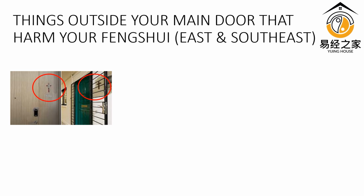Remember earlier we had the author, the Chinese one. Now, the Chinese religion, Taoism, Buddhism. Then now we have the Christianity one. So if there is a cross facing your main door, and your main door happen to be in the east and the southeast, it is bad for your house feng shui.